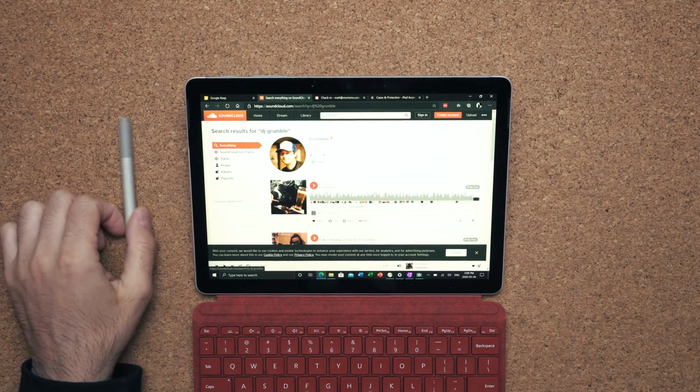They're not super loud, like they're not gonna blow your friends away, but they have nice clean highs and they sound super clear. Here's an example comparing the Surface Go 2 speakers to something like the iPhone 11 Pro.